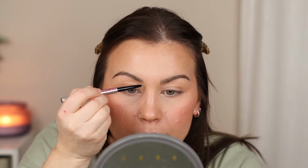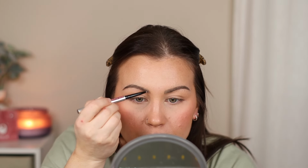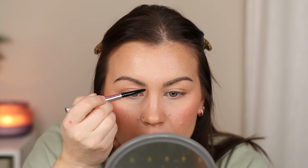All right, so again, make sure you only put a little bit past the clear protector or it's going to break if you apply too much pressure. Just flicking some brow strokes. That is really nice. Look how hair-like they look. The color's a little warmer than I thought it would be, but it will still work.